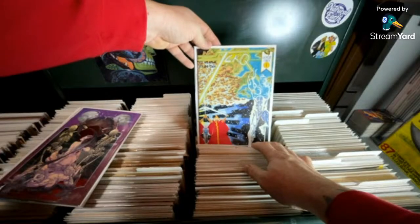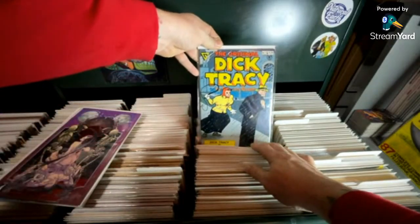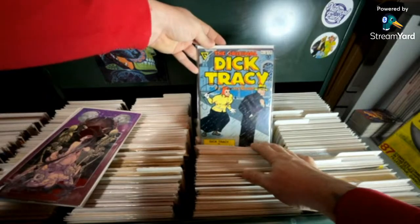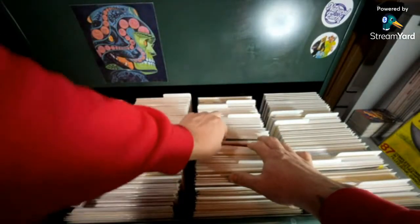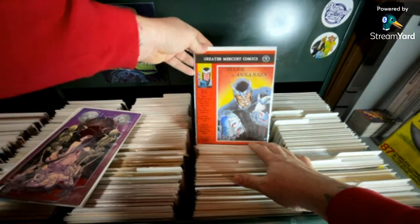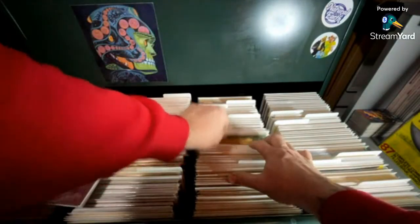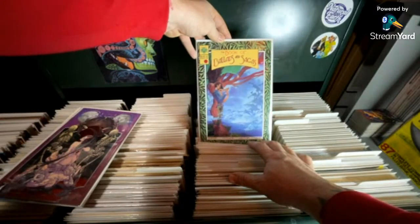Tech Q from Gauntlet Comics. The original Dick Tracy by Chester Gould. The only Gladstone issue I have of Dick Tracy. I've seen those around a lot. I like the Dick Tracy stuff that I've seen, but not enough to want to buy a ton of those single issues.